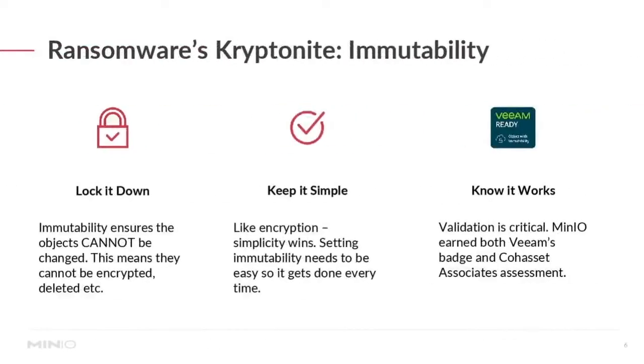If there's a silver bullet to all of this, it's immutability. Immutability is the guarantee that your data, in this case the objects being backed up to object storage, can't be changed. That means they can't be deleted, they can't be modified, they can't be encrypted or have any other action happen to them, full stop. Immutability must, however, be kept simple. If it is, that becomes part of the fabric, and if it's not, it just becomes a weakness to be exploited.